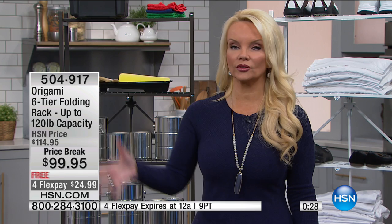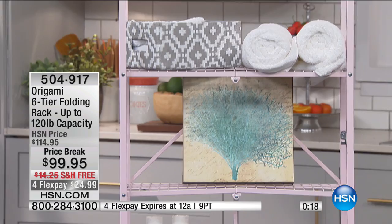I love it too in the laundry room, because in my laundry room I don't have a lot of space. I put all the detergents, all the things you're using in the laundry room, straight across to get them off the floor. And then as you're flipping, folding, and putting your towels up, you can put them right there as well. We are crazy busy.